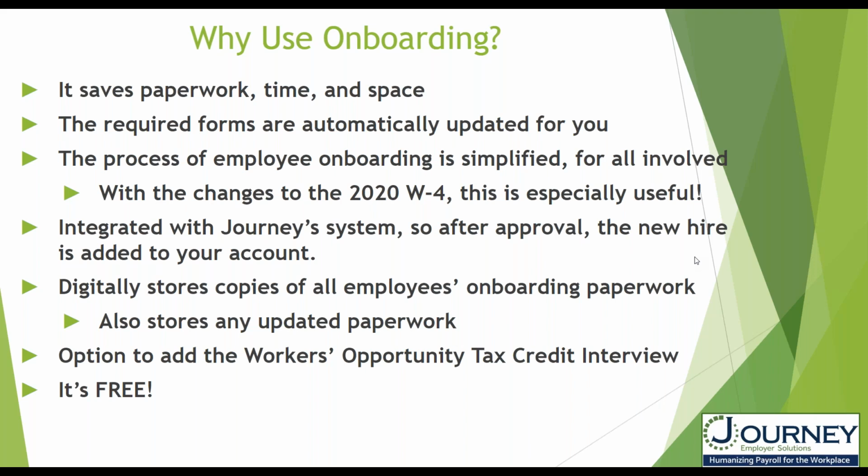And then there's an option to add WOTC, the Work Opportunity Tax Credit. That's something I don't think a lot of our clients are taking advantage of like they probably should. If you don't know a whole lot about WOTC, we've got some resources on our website, but you can also Google some information on it to figure out who would fall into that credit, how you would even get those credits, and what kind of workforce you need to be looking at or that you might have.